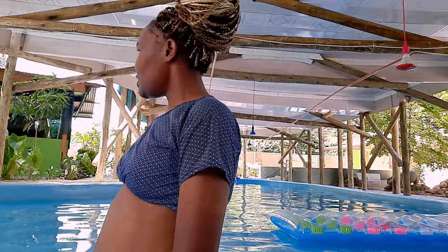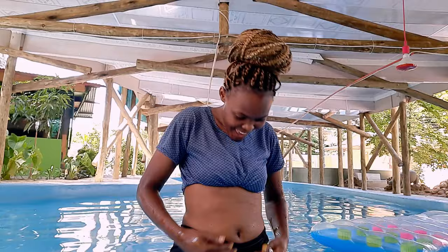It's really deep, by the way. Also on the other side, it's like deep, deep, deep. So I'm gonna try to get myself wet first. Gonna find a way to get the top part of my body wet. Like I'm sitting on me. I got this part wet, and that's it.